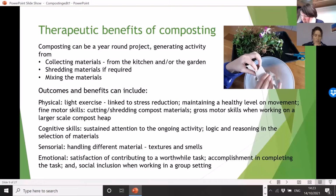Depending on the individual, the outcomes and benefits can include physical benefits, light exercise, which is linked to stress reduction, maintaining a healthy level of movement, fine motor skills in the cutting and the shredding of the compost materials. And if you're making a big compost heap and you've got somebody with lots of energy or younger people that need to develop their gross motor skills, a wheelbarrow full of composting materials is a great way of developing those skills. Cognitive skills can be addressed through things like the sustained attention of the ongoing activity, and logic and reasoning in the selection of the materials.